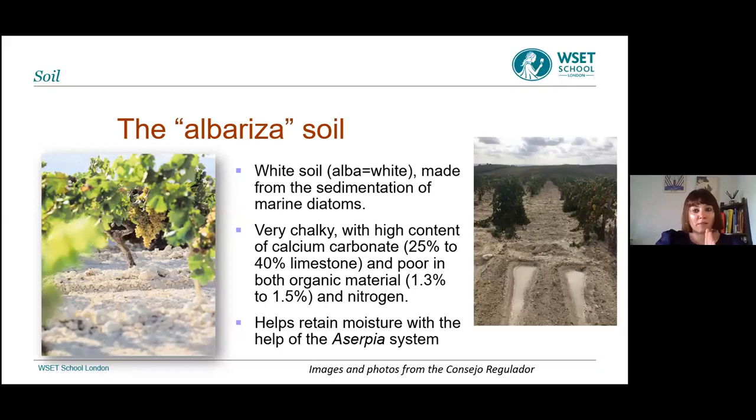Right, so I'll come back in a bit and talk about humidity, because that's very important with winemaking. But let's have a look at the vineyards. We saw earlier there was a photo, and you could see these very, very white chalky soils. About 90% of the soils are this albariza soil. There are other soils as well. There's barros, which is clay. There is arenas, which is sandy soils as well, but most of it is this albariza soil. Alba meaning white, very white, as you can see. It goes a bit grey when it rains.